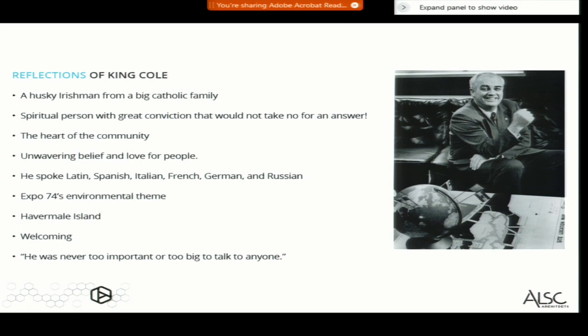He had a degree in business and administration and law, and he also had this great love for urban planning and a thriving downtown. So he believed the heart of the community was the downtown. And this unwavering belief and love for people also showed itself in the fact that he knew quite a few languages. He could speak French, German, Italian, Russian, Spanish, and Latin. And this came as a great bonus as he traveled around to recruit the world to come to Little Spokane for Expo 74.